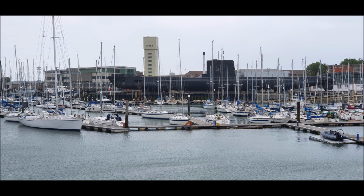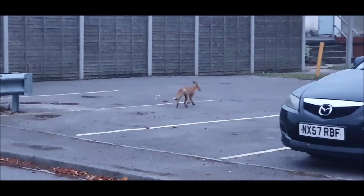So the place that we berthed in Portsmouth is Hornet, which is a part of the Royal Navy's Sailing Club. It's just over half the price of the other marinas in the area, so we were quite happy that we were getting a cheap berth for the night. It was quite close to everything that we needed.